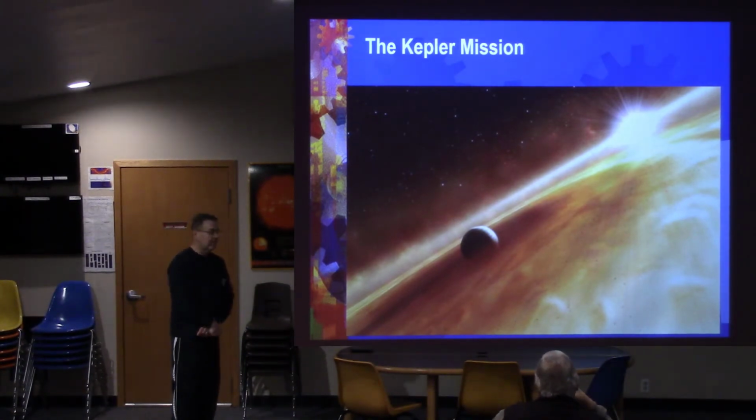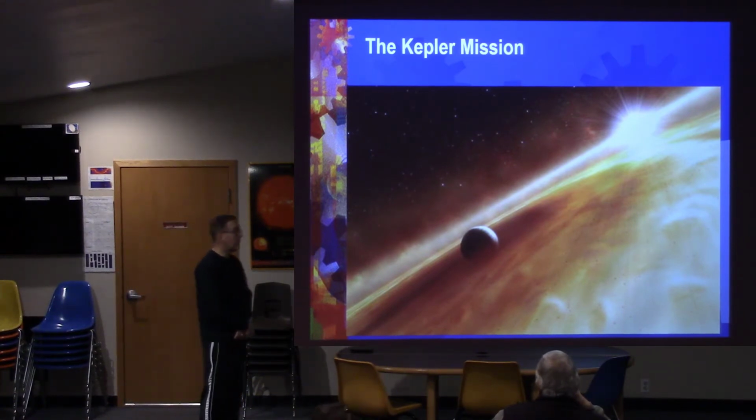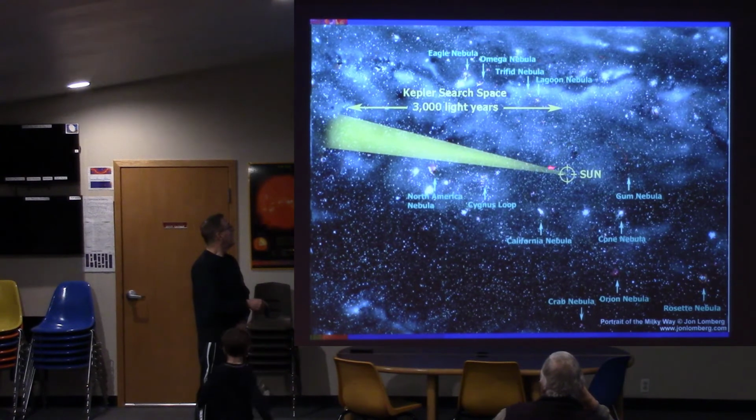So a lot of these discoveries came from Kepler, and Kepler was an exploratory mission to look at one small spot of the sky and see what we see, and from that we can derive. And it had a very large focal length staring array. Yep. In fact, we'll take a look at that right now.